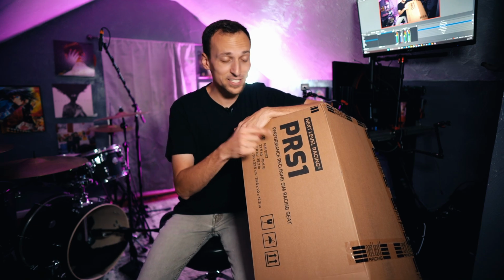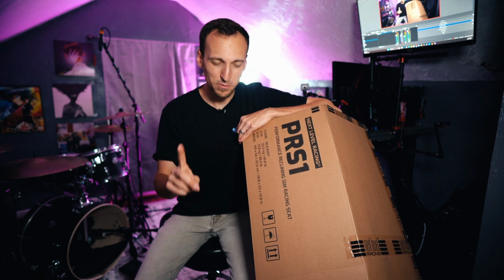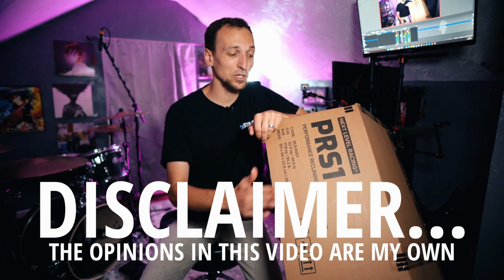But this is the new seat from Next Level Racing. This is the PRS1, Performance Reclining Sim Racing Seat. But it's supposed to be modeled like a bucket seat? I don't know. Either way, I did receive this from Next Level Racing for free in return for a review.